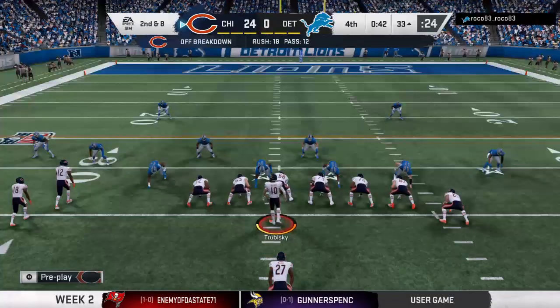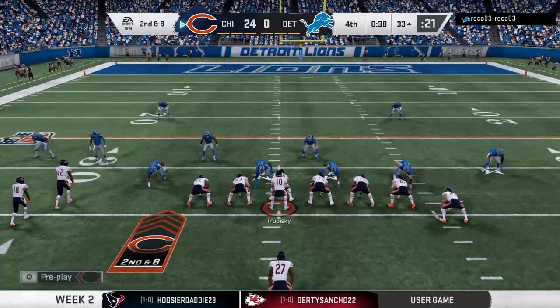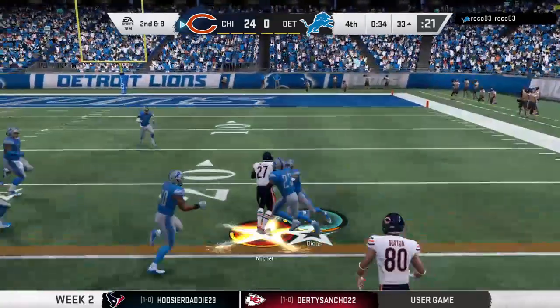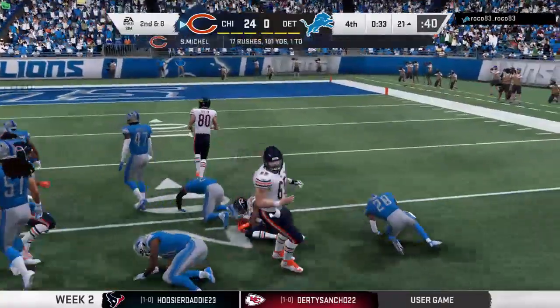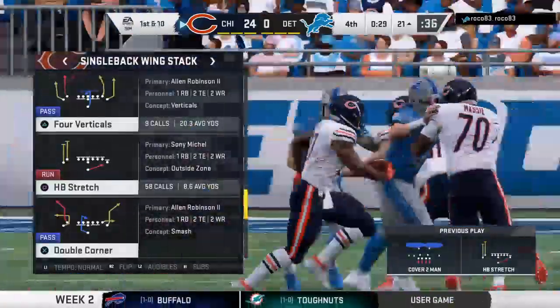The last run got a couple. Here's 2nd and 8. Again, it's Michel. And he's going to get this down near the 20-yard line. 12 yards there and a first down.